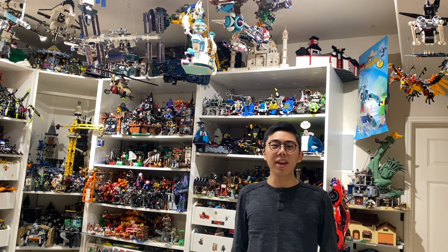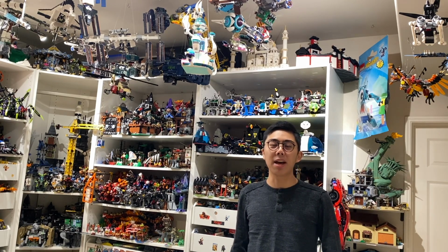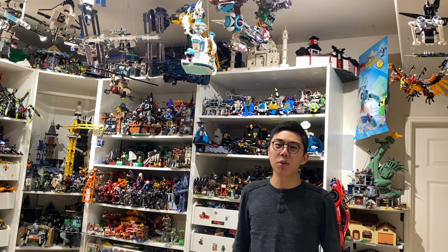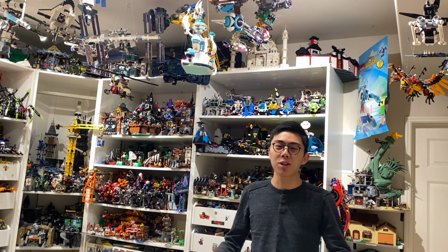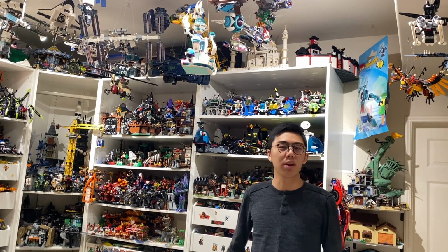Alright, and with that, we've taken a look at the two brand new Creator Expert 18 Plus LEGO sets coming out this summer. Definitely not the only two 18 Plus sets coming out, but they are two more of them. Let me know down in the comments below, what do you think of these brand new LEGO sets?